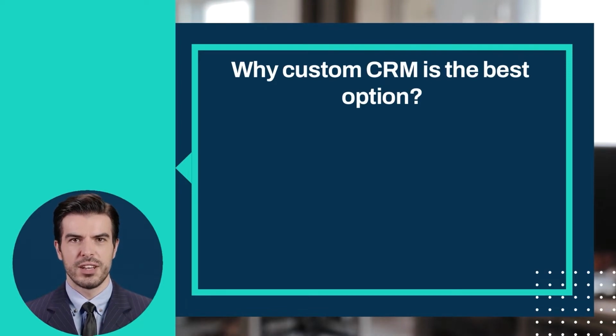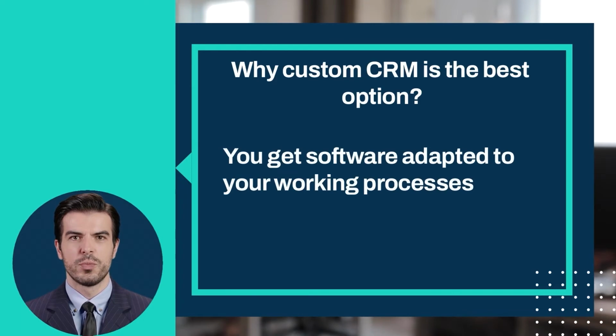Here are some more of the custom CRM system advantages. You get software adapted to your working processes. Ready CRM systems are created without taking into account the specifics of a particular client. Suppliers are more profitable to make their templates, so their integration involves massive difficulties, from the need to train staff to adapt the workflow to the selected CRM.